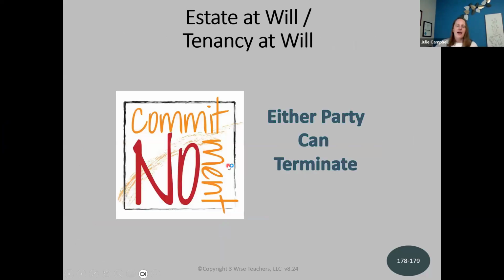Another leasehold estate that we have is called estate at will, also known as tenancy at will. And with this one, it can just end. We don't need to give each other notice. Either one of us can just end it. The difference between this one and the periodic tenancy is that a periodic tenancy has to be ended. This one does not. With this one, the tenant is there at the will of the landlord. The landlord is letting them live there. And I'll let you know, or you'll let me know when it's over. Notice is not required. This one's a little bit more risky for both parties, isn't it?